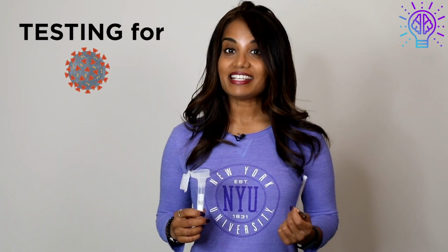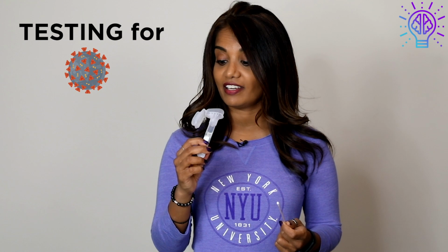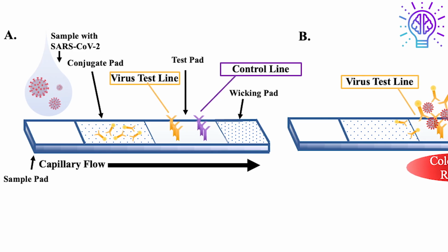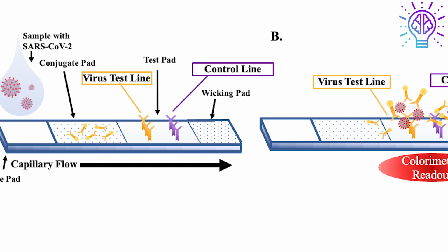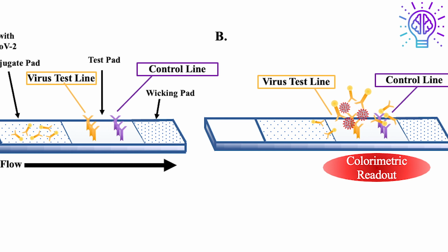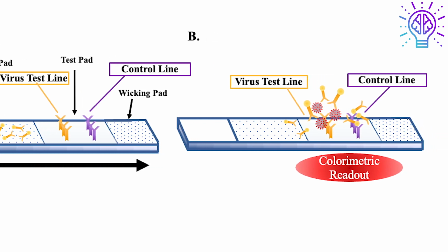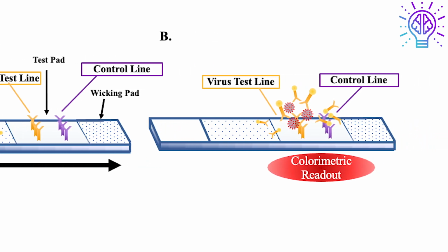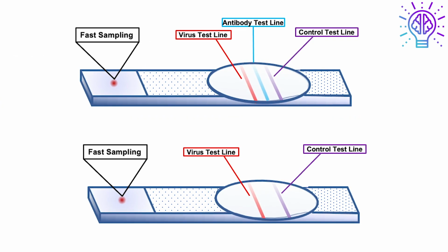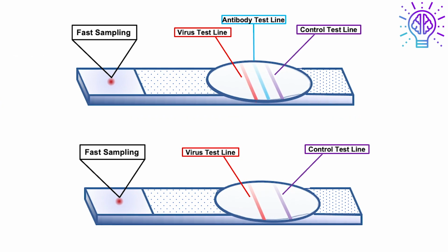And when it comes to testing for the coronavirus, chances are you've had this up your nose or you've been spitting into this thing. Well, NYU Tandon researchers are working on a new rapid test that you can do yourself. Professor Jen Montclair and her team engineered a new protein specifically for this virus to bind to. Now they're working on one for the antibodies, so you'll be able to test for both at the same time in the safety of your own home.